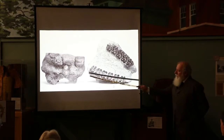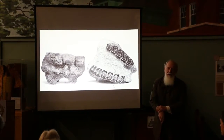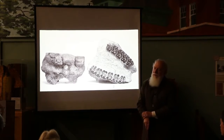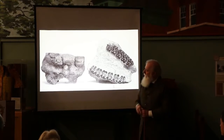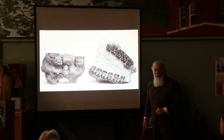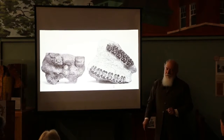Okay. How can I make the claim that we had horses in such olden times? Well, it all started with this particular fossil right here. It's the distal end of the radius of a horse. Now, that would be the foreleg. And the distal end means near, down near the hoof. This was found under 68 feet of gravel.